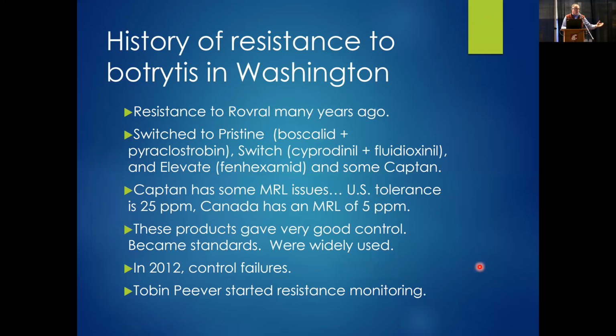And then in 2012, there were some control failures, some massive control failures. The story that I was told was that there was a fieldman in Whatcom County who thought a raspberry harvester was on fire because of a plume of smoke coming out. When he pulled up, it was the spores from botrytis that were coming out. The disease was so bad.